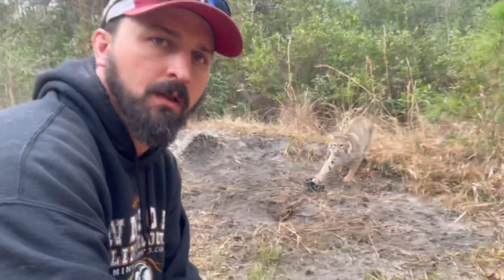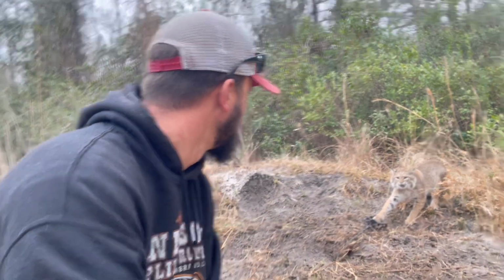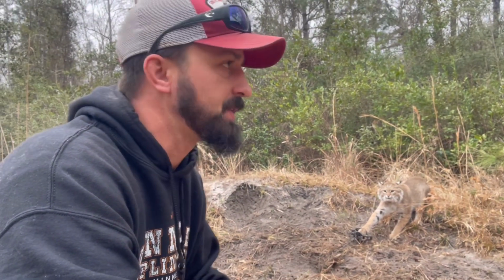Oh man, just about forgot what one of these things looked like. Nice bobcat. Put this trap in yesterday, just kind of like in my previous videos where I was talking about catching cats.